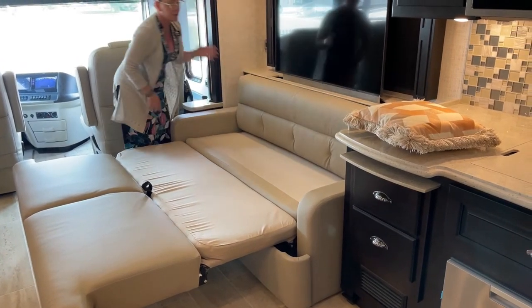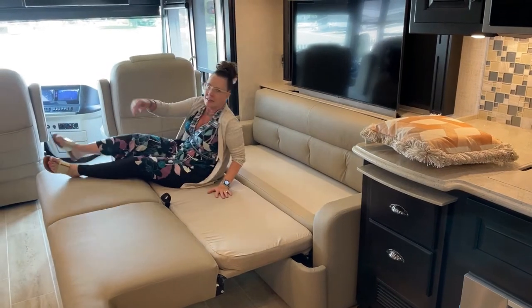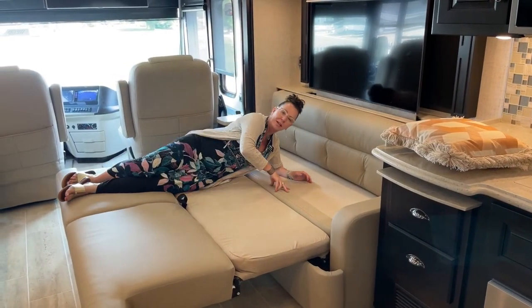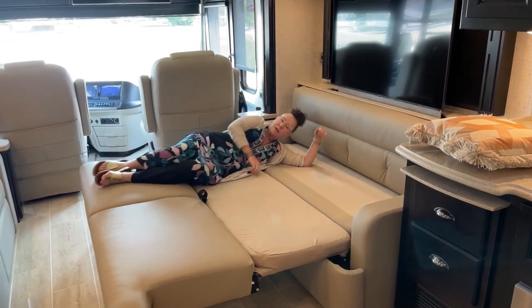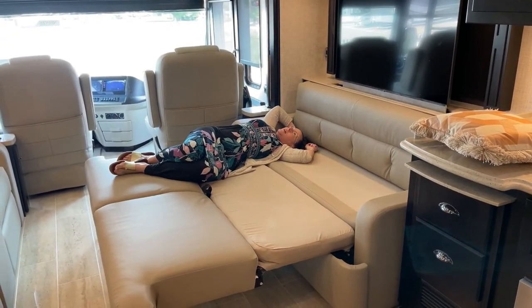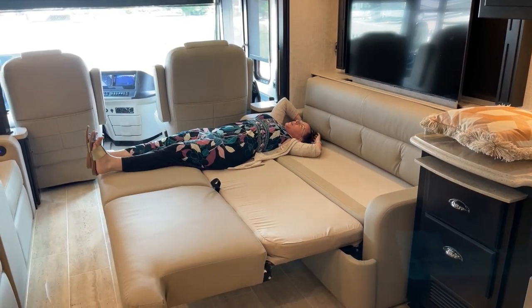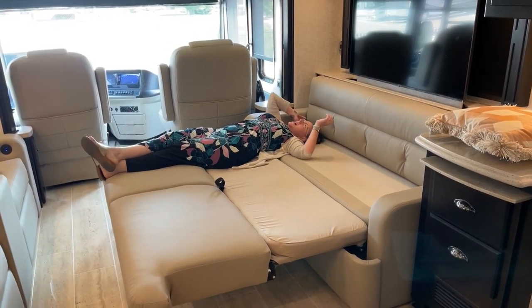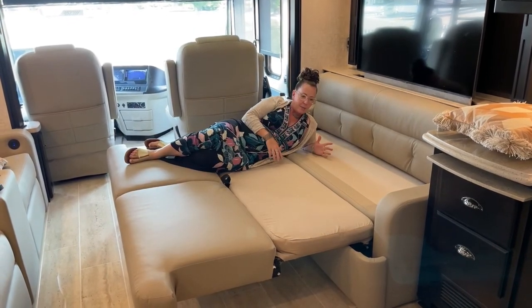If you watch my videos, you know I don't like to have to move the cushions in stacks. Probably because I get out of breath doing it. But yeah, super comfy. If your bun is big, it won't fit, but yeah. Now I'm only 5'4". With my bun, I'm like 5'9". But yeah, I could be comfortable here.